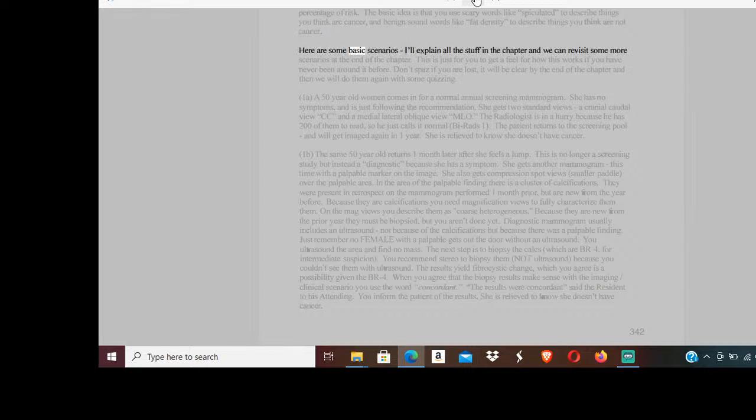Here are some basic scenarios. I'll explain all the stuff in the chapter, and we can revisit some more scenarios at the end of the chapter. This is just for you to get a feel for how this works if you have never been around it before. Don't panic if you are lost, it will be clear by the end of the chapter, and then we will do them again with some quizzing. Case: a 50-year-old woman comes in for a normal annual screening.